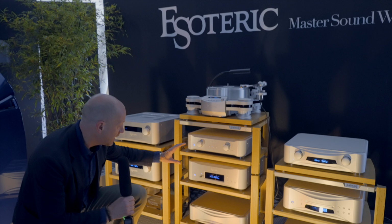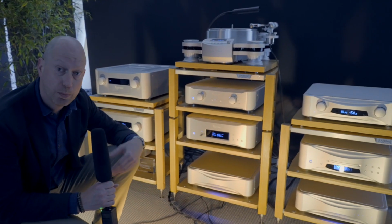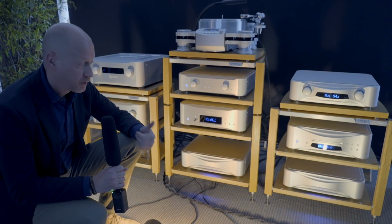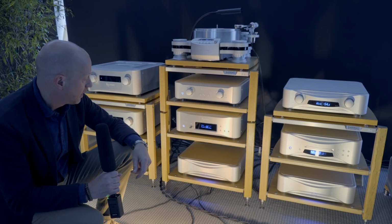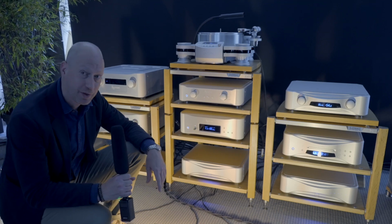Then we go to the N1X SE and the Grandioso K1X SE, which both had the SE upgrade. Again, discrete clock module, changed DAC boards and different feed, and some other changes that really put them one step up from the former models.